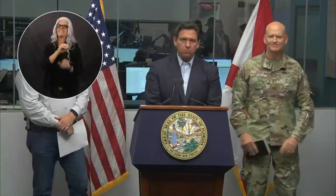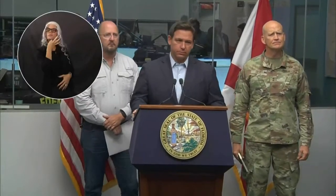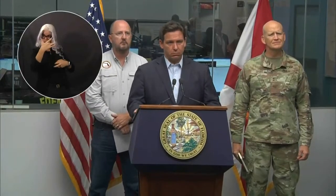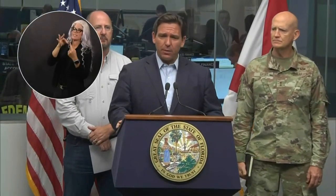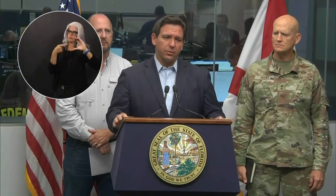Governor, considering the fragility of the insurance market, do you have concerns about how insurers are going to fare here, and what can the state do about it? Well, obviously, we just did a special session. We put $2 billion into a fund to provide a backstop. It kept a lot of them from going out of business, and this is a problem that we're going to continue to tackle.